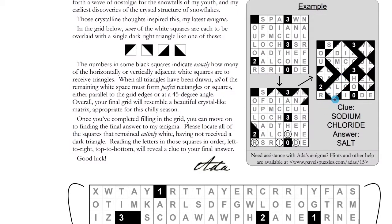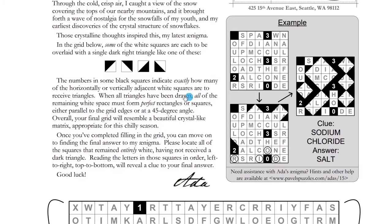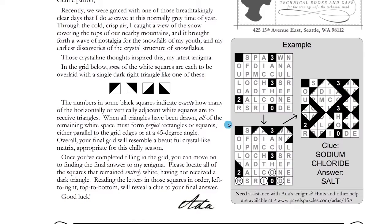Yeah, I see. Okay, interesting. Either parallel to the grid edges or at a 45-degree angle. Overall, your final grid will resemble a beautiful crystal-like matrix, appropriate for this chilly season. And then we find the answer. Okay, so how do they begin here? Oh gosh, this is an interesting one.